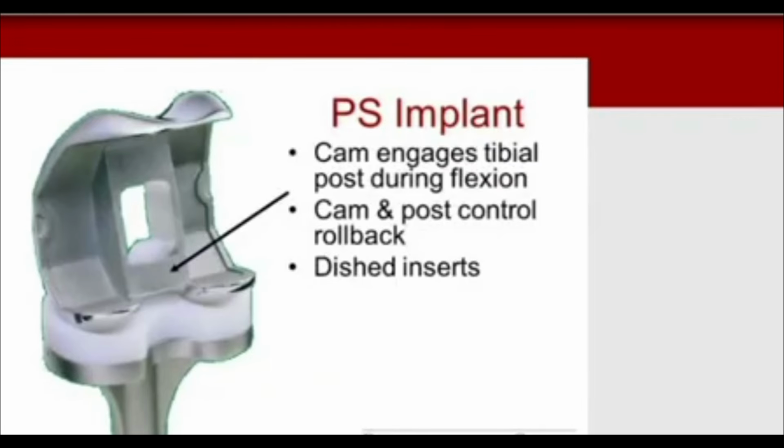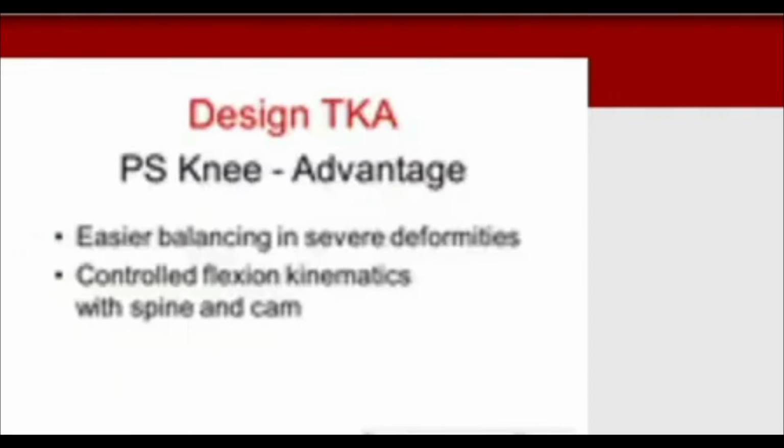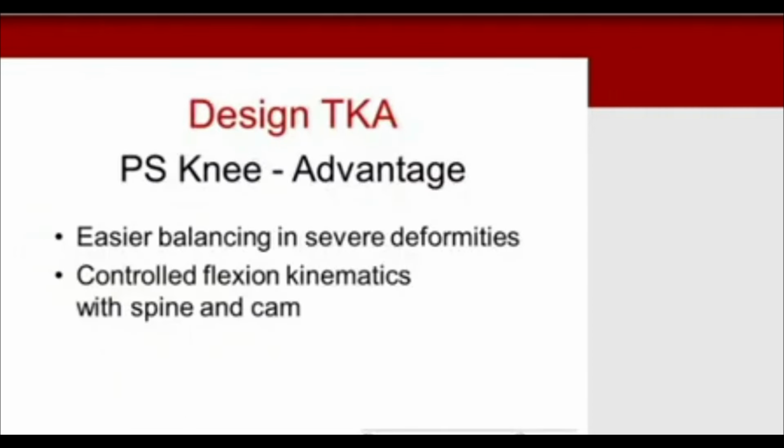This is a PS implant. You have a spine and a cam. The cam engages the post during flexion. This controls rollback, and usually you have disc inserts which are congruent. The advantage is it's easier balancing in severe deformities, as we talked about, the big varus and valgus deformities. You have controlled flexion kinematics with the spine and cam, so there's no sliding wear with this design.